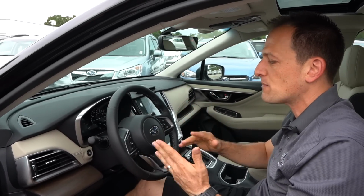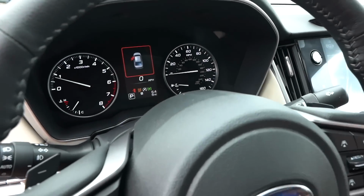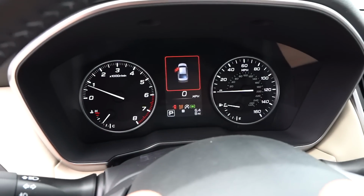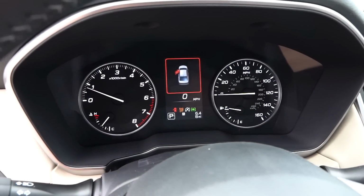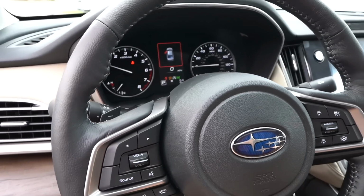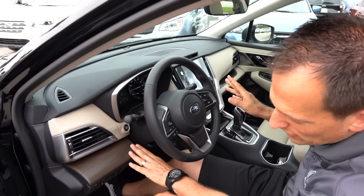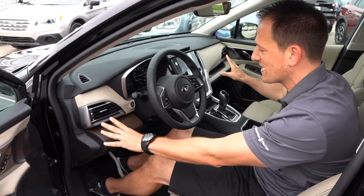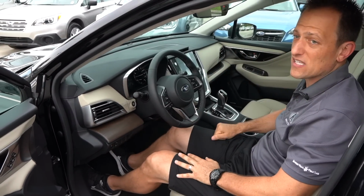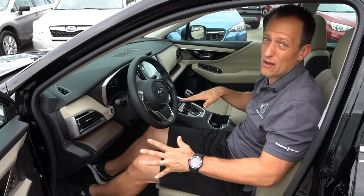Dash. I like the dash because guess what? It makes sense. It's straightforward, it's clean. You got an analog tach, analog speedometer, and then you're gonna have that information display in the center there, which is a nice touch as well. I think they did a great job on really just cleaning up the whole interior. Even look at how they brought the wood all the way from one side to the other to make it a cohesive package. Let's get to the back seat and see how your passengers are gonna be loving that all-wheel drive turbocharged power.